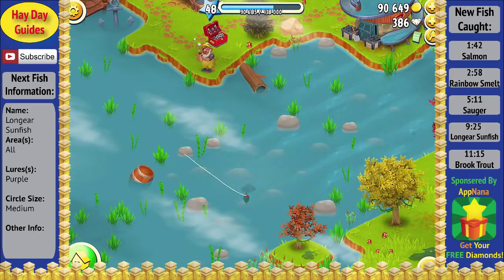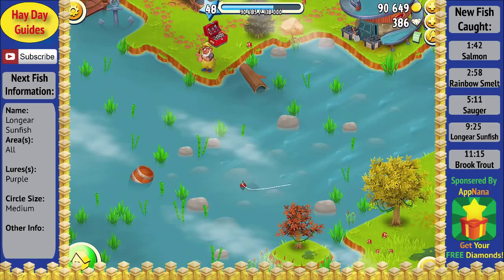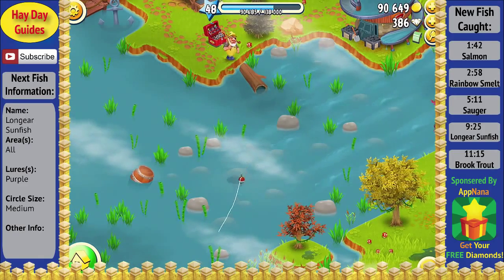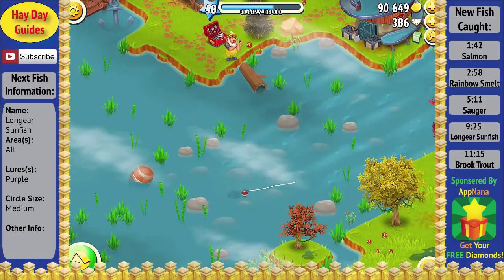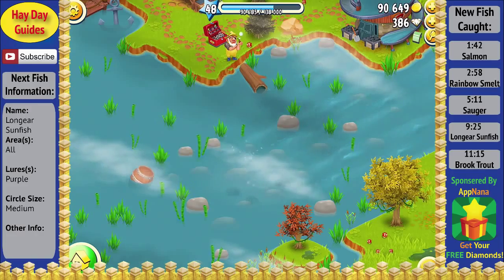Seems like the brook trout has definitely been the hardest fish for me to catch so far, although I haven't tried to catch the golden trout yet. So I'm hoping that golden trout is not as hard as this one, since this one has definitely been giving me quite a bit of trouble to catch.